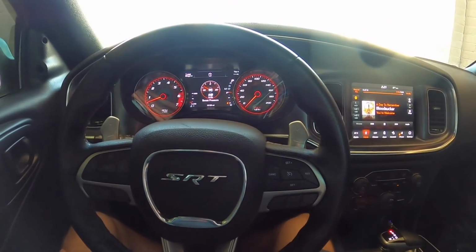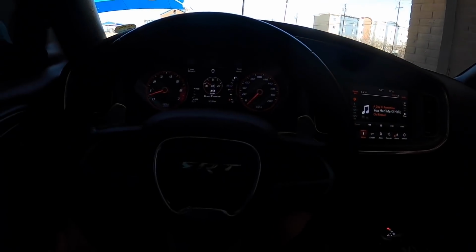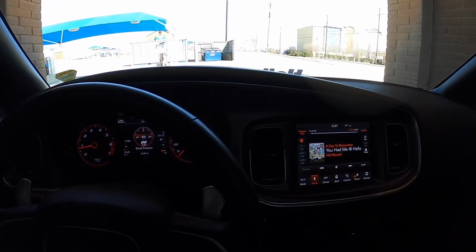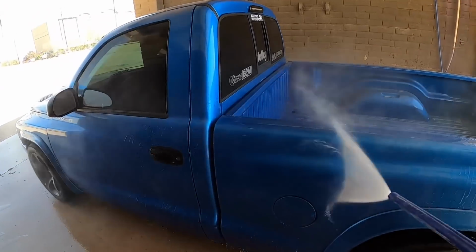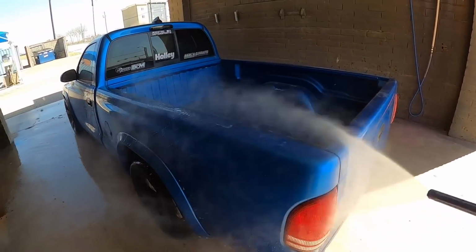Okay, so you guys already know where we are. If you watched the last video, this thing gets so dirty in that storage. So we're just at the car wash and we'll rinse her off. Everyone always thinks the paint is mint on this, but I'm telling you, it needs a paint job. So don't worry about the car wash here. But even still, I'm probably just gonna rinse it off.